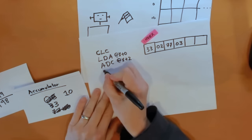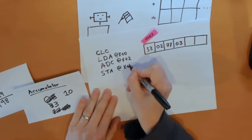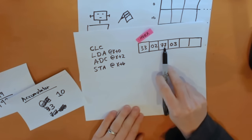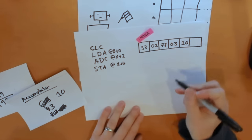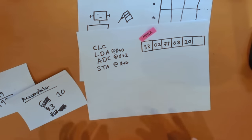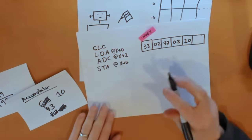Okay, anyway. So we've got 10, carry 1. So we remember the carry. Now we're going to store that 10, which is the bottom part of our result, in x plus 4, which is 0, 1, 2, 3, 4. So we're going to put 10 in this box. Fantastic. But now we have to do the next part of the calculation and add the most significant parts together.